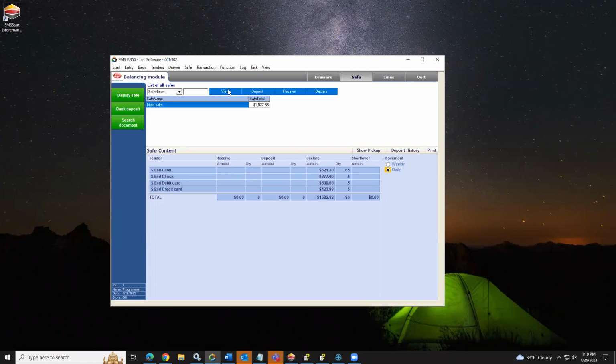Now, what else can I do in the safe? First up here, you can view the safe. There's only one, so you can view the one active safe. You can make deposits. Deposits will take the money out of the safe and put that money into the bank, assuming. So it's going to take the responsibility for the cash out of the safe. SMS will no longer be tracking it, assuming that it's going to be deposited in the bank. So it's a negative transaction to the safe.